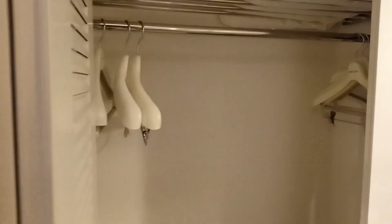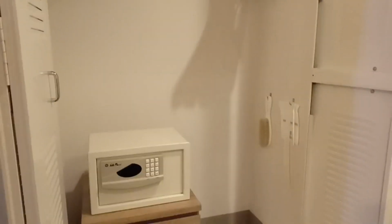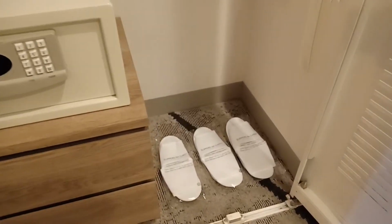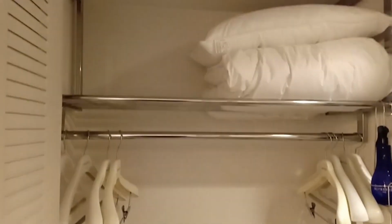Okay, before getting in the room, I think we have a closet here. Let's see what we have. Okay, that's a closet. Nice. Good. So you have a safety box as well. And then you have three slippers, because there are three people here: me, my wife and our son. So they have kept three slippers. Very nice. We have extra pillow and bed cover.